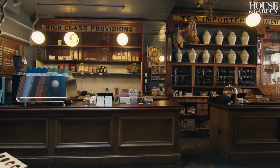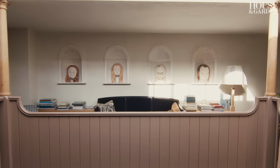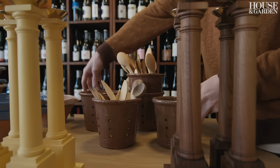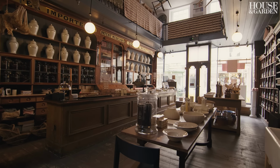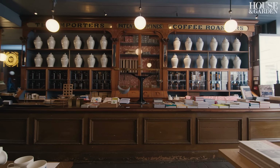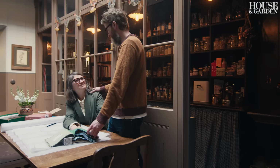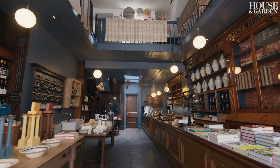We love the way in which, right next to the shop, there's our family home, where a lot of the furniture we sell in the shop is actually being used in real life. So it's really lovely to have those items for sale one side of the door, and on the other side of the door they're being used daily in a family context.